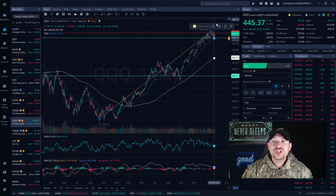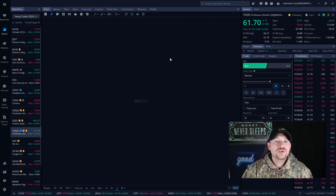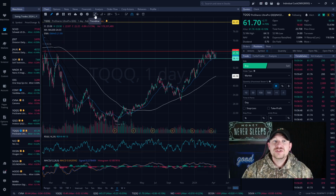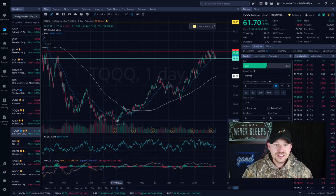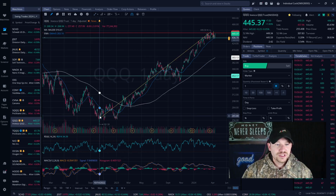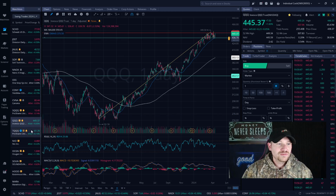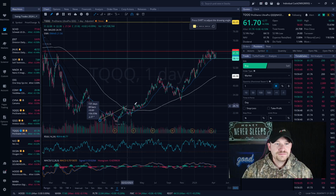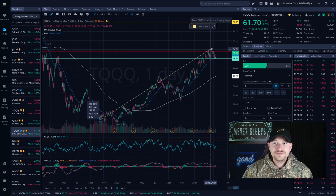But again, the share price is super high. So we wouldn't necessarily trade QQQ. What we would do instead is trade TQQQ. Now it has 3x leverage and it's only $60. So look at the same area of return if we can here. This is October 14th. So let's go to October 14th, right around here, October 14th. To where we are now.